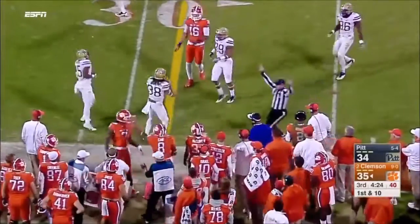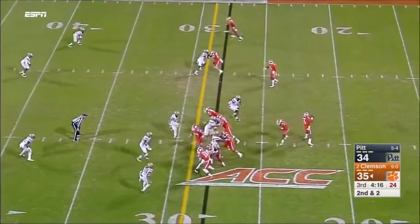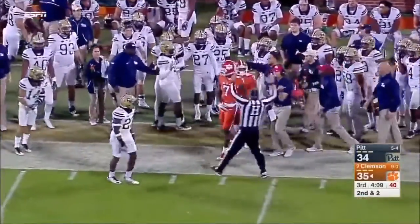Clemson right back, facing a little 2nd and 2. Quick out into the flat to Artavis Scott, has the first down, and he'll go out of bounds.